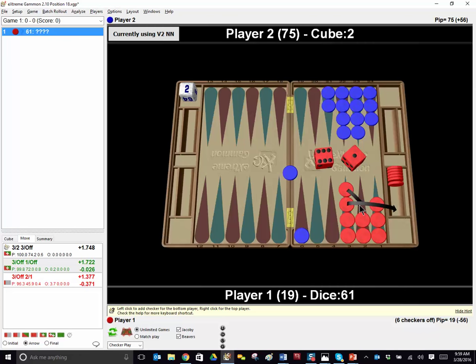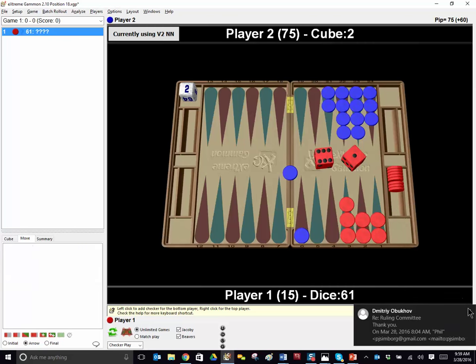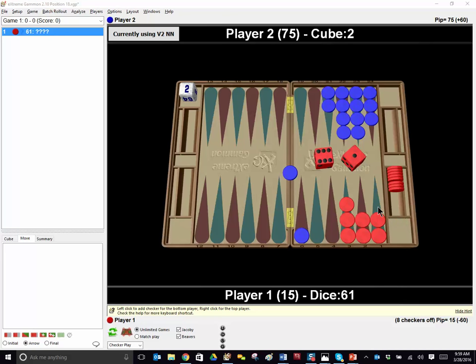If you take the extra checker off, you have 7 checkers left, and with 7 checkers left, it's going to take you 4 rolls to get all your checkers off. And if you don't take the checker off, you have 8 checkers left, and it's still going to take you 4 rolls. So when you have a no-miss position like this, where you're not going to miss on any of your moves, why take any risk at all? There's no point in it.